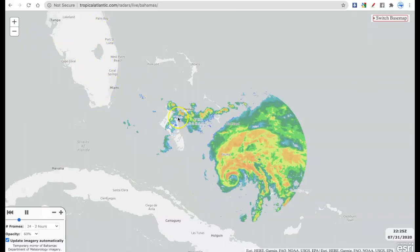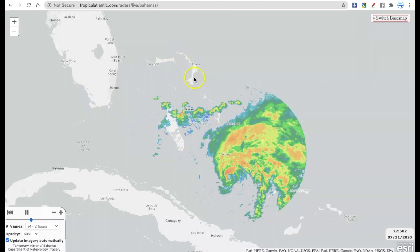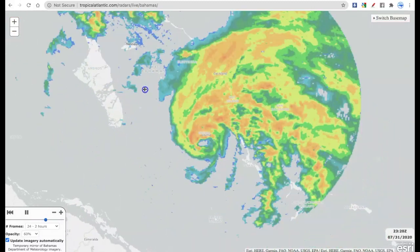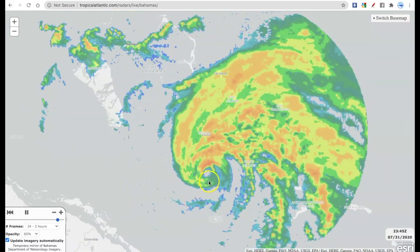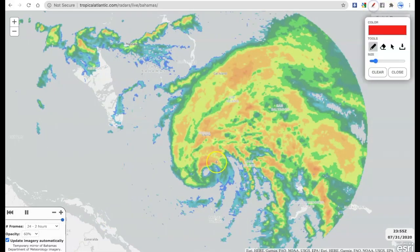So here is Florida, here is Andros Island, Paradise Island, Grand Bahama Key up here, and also Abaco Island. We can zoom in here, and down here near Exuma is where the storm currently is. You can see that throughout the day, as this radar loops, the eye wall feature here is closed off now.